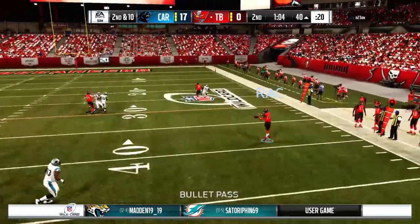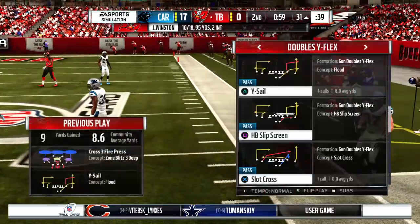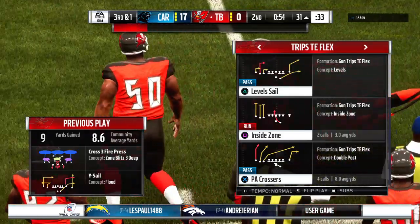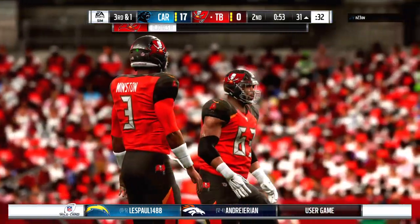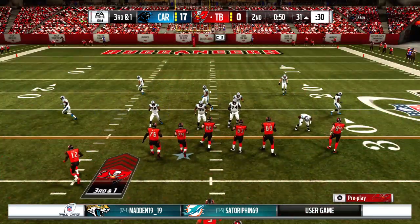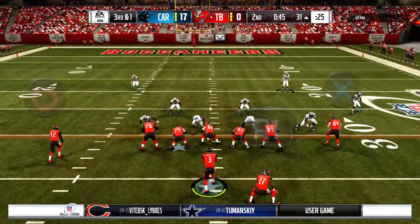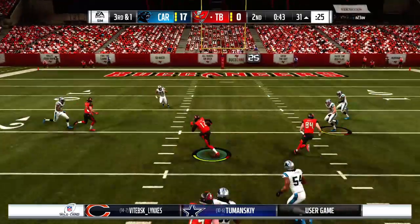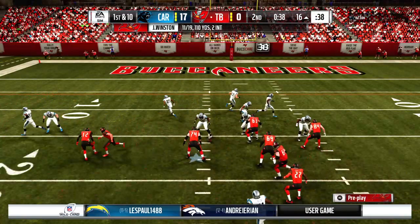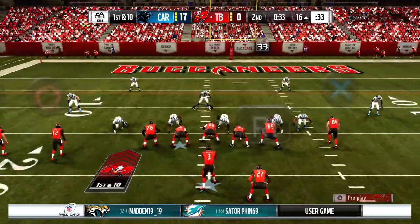Working out of the gun, Winston. A dump underneath to Jones. And this time not quite to the 30. It'll be down at the 31-yard line. It's a gain of 9 yards. And that'll bring up a 3rd and 1. To throw is Winston. Over the middle, he finds Godwin complete. And inside the 20 before he's brought down. The 15 yards there on the catch and run.